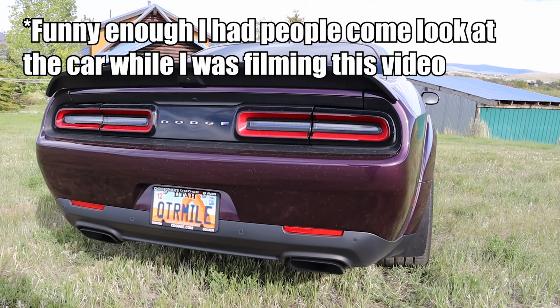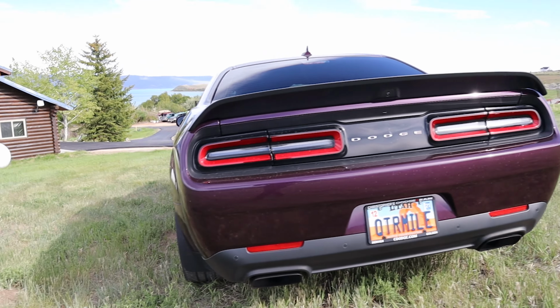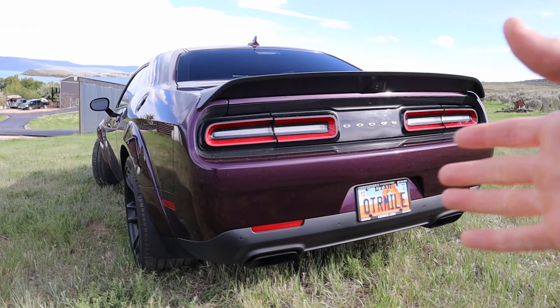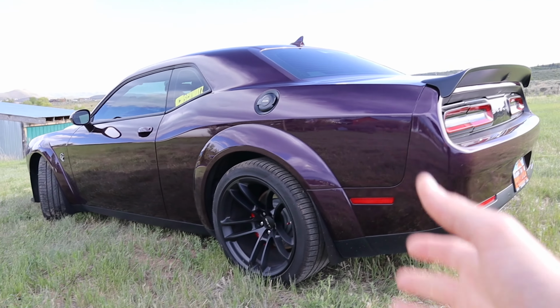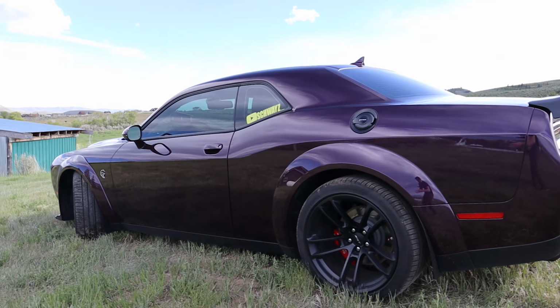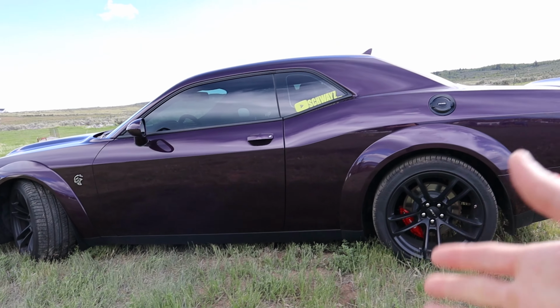Even though it's been out for about 6 years now, the Hellcat is still one of a kind, and there's just not as much attention on the other competitors as there is on this car. There's just some sort of notoriety when it comes to the Hellcat and its name and the power it produces. It truly is fascinating, and that's one of the things I love about it.